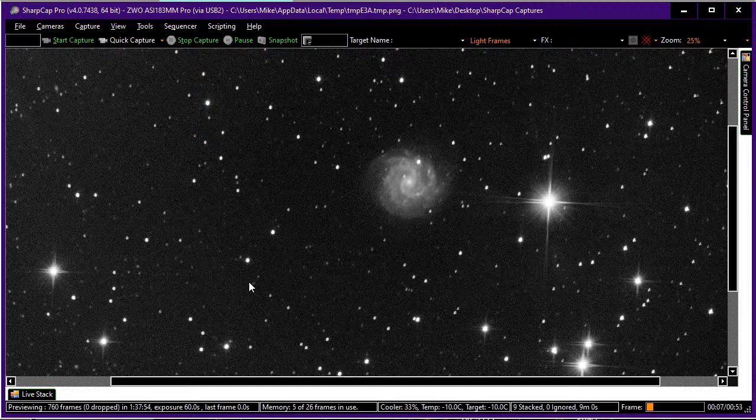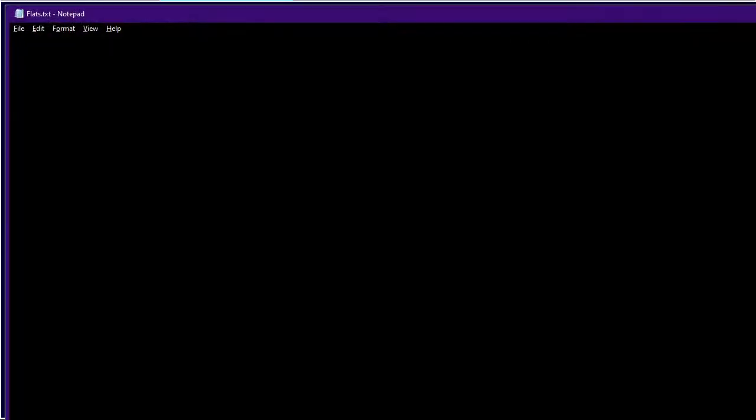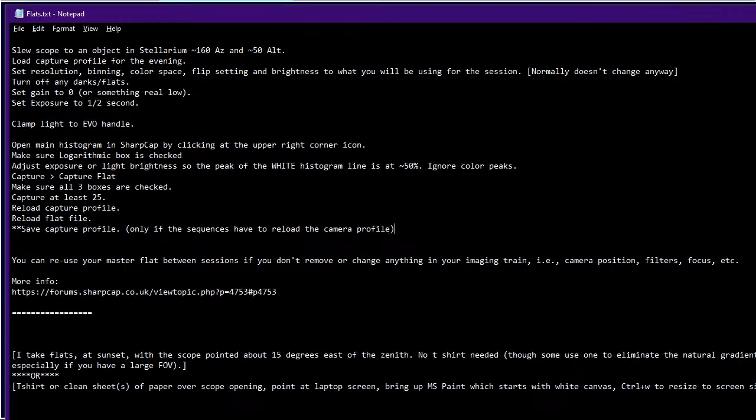Frank asks if I've ever imaged M87. That's the one with the jet, right? Coming out of it. I don't think I have. I don't think I actually have done that one.